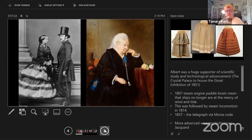In 1837, the telegraph was invented using Morse code. So the world is becoming smaller as more and more people are able to move across the continent, across the world, and even within their own countries. But trade and product were all moving with it.